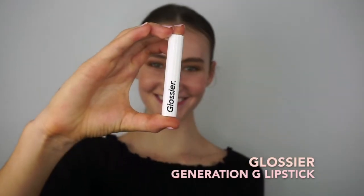For lips, I'm going to go ahead and darken it up a little bit and use Generation G lip color in Zip. This is a really nice rosy, almost romantic red sheer color.